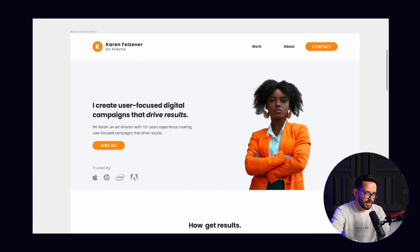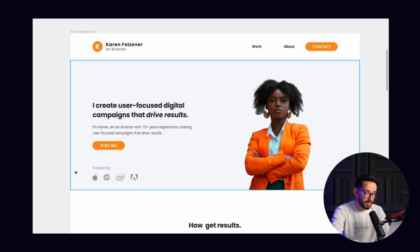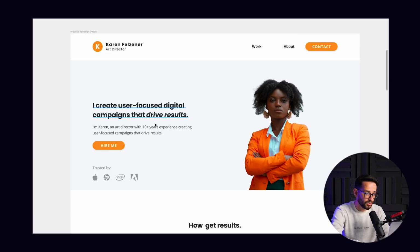So this is the redesign. Looks way better. We've got an image of her. We have a very solid color scheme. I mean, it's just a single color, monochromatic, but it works well, and it's kind of repeating, and it helps you to drive attention.